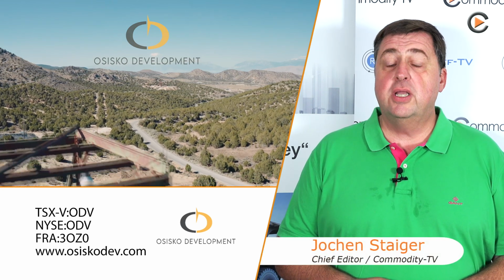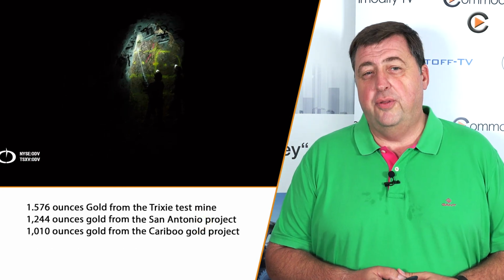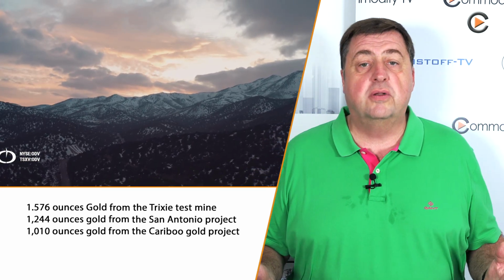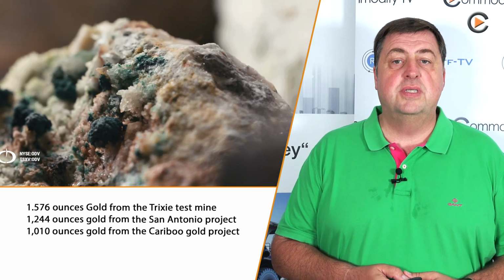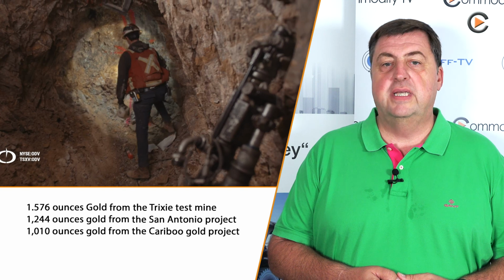Osisko Development is looking good, which the share price has not yet noticed, as is the case with so many other good companies. They sold 3,830 ounces of gold as part of the preliminary work for the mine's start. They sold 1,576 ounces of gold from the Trixie test mine located on the company's larger Tintic project, 1,244 ounces of gold from the San Antonio gold project by processing stockpiles using heap leaching, and 1,010 ounces of gold from the Cariboo gold project by processing stockpiles at a third-party processing facility.